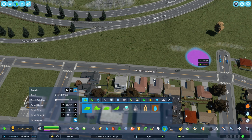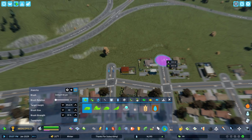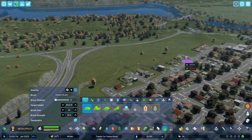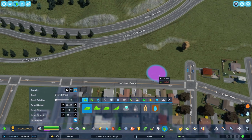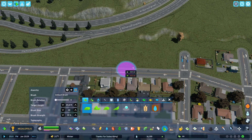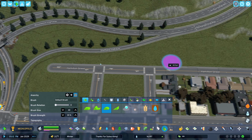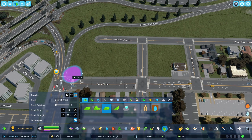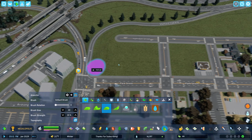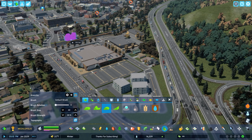So let's see if we can't flatten all of this out a bit. We still have this whole area, which I think we can expand quite a bit of residential as well. So we'll just get that out, smooth that out, and smooth this out a bit. Yeah, we definitely are. Oh, we are getting some traffic there. Whoa.